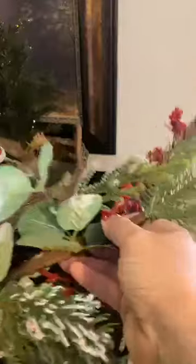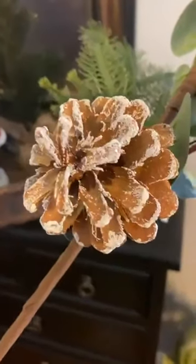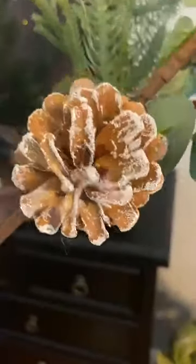Oh, they're absolutely stunning. This one right here has eucalyptus on it, which is my favorite. And look, it has a little bit of glitter on it, which I love, love, love. Who doesn't love the glitter? But this one has a little bit of snow. It's flocked a little bit with a little bit of glitter. Can you guys see that glitter on there? It's just so pretty. And I love the way it looks.